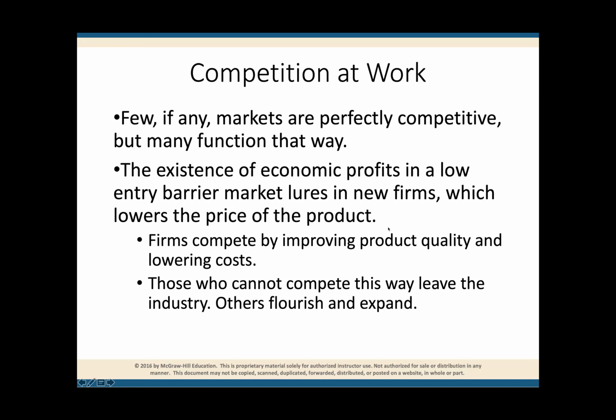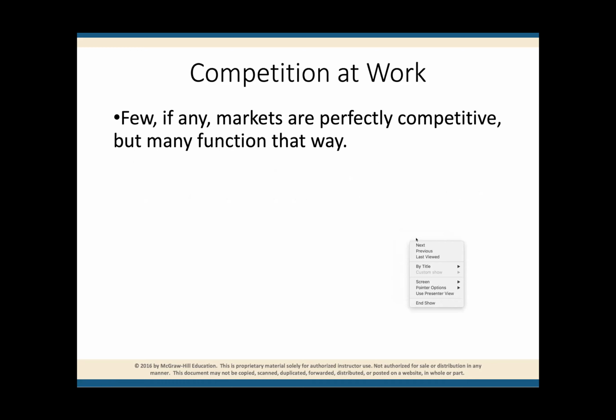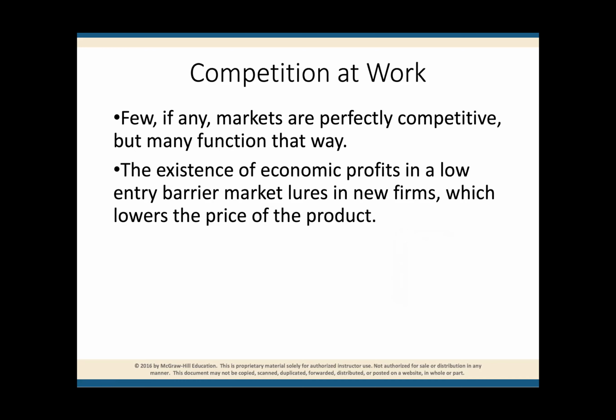So then what companies will try to do, companies try to improve the production of the product by trying to lower the production cost. They know they have no impact over the price, so what they'll try to do is reduce the cost of production to try to make some money. Okay, so let me go right here. I think we went over this, and this.